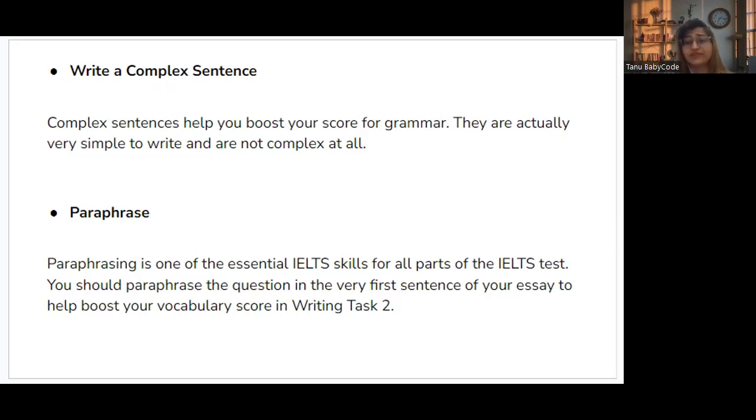Next is paraphrasing. How to do paraphrasing? In the IELTS classes, reading class 2, I have already explained types of paraphrasing, like different methods to do paraphrasing, because it is one of the essential skills of your IELTS test. Whether you talk about reading, writing, listening, or speaking, paraphrasing is available everywhere. You always paraphrase the question in the very first sentence of your essay so that you can boost your vocabulary score in writing task 2.